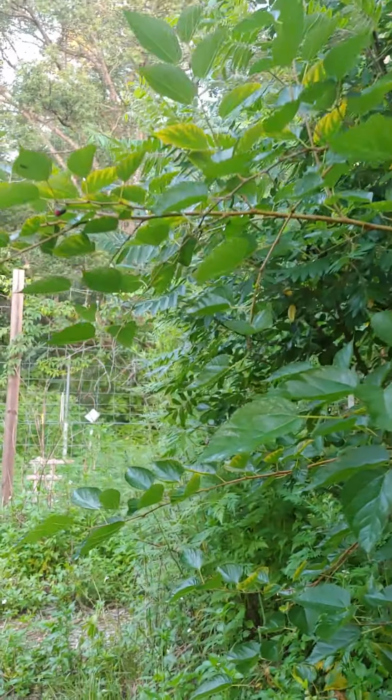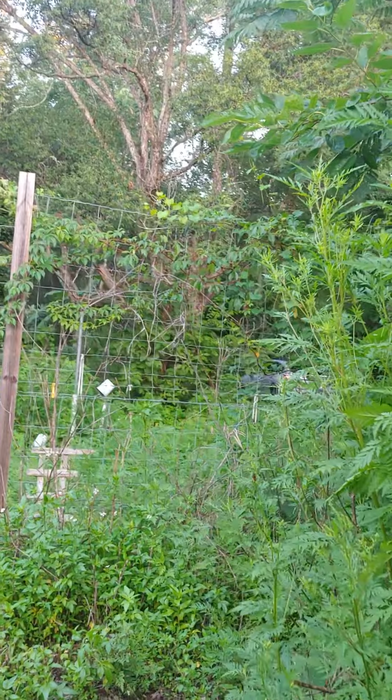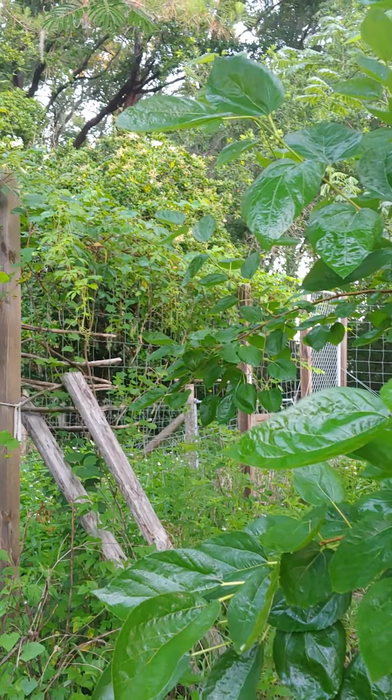Passing under the big mulberry. That big mulberry I've spread around the community a little bit, given cuttings to people. More mulberries to the right. Planted grapes all over this high fence area.